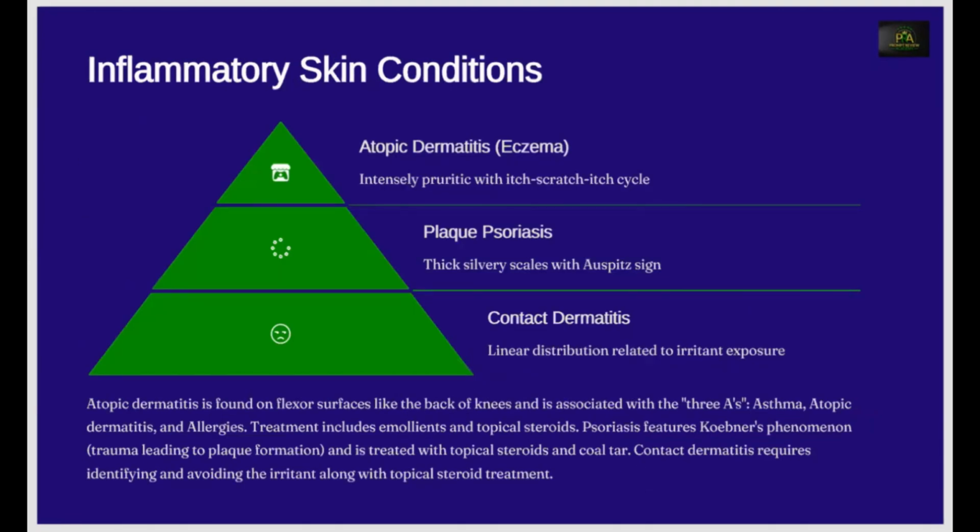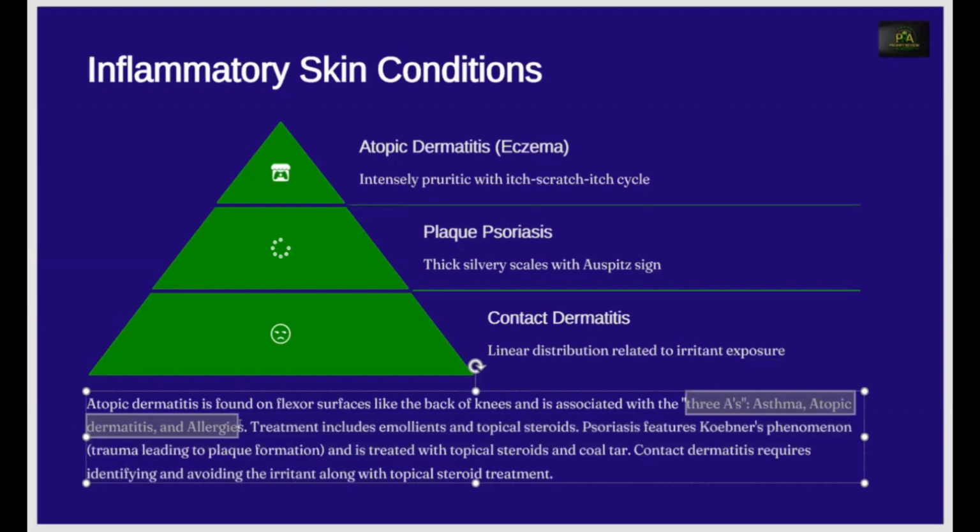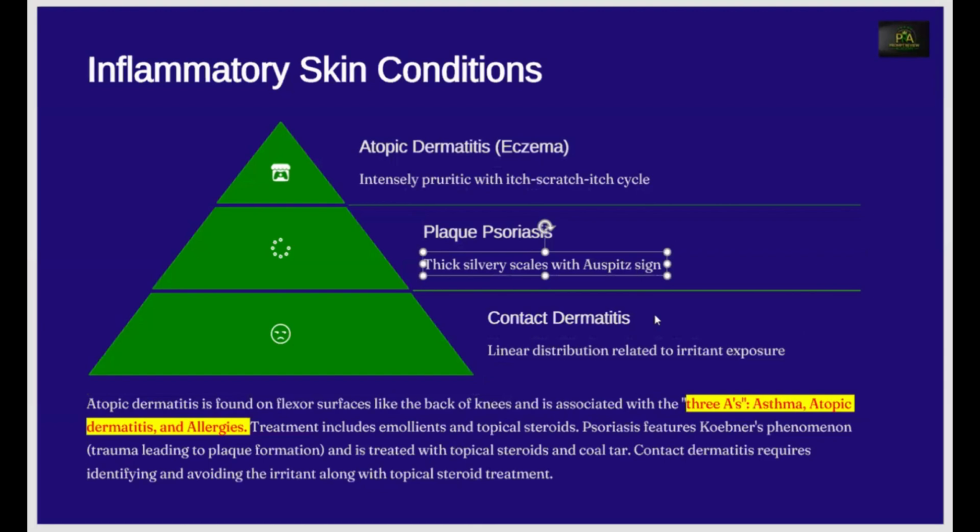We have dermatitis. Dermatitis is usually eczema. How do we remember this dermatitis? It's usually associated with three A's. What are those three A's? Atopic, which is asthma, atopic dermatitis, and allergy. Okay, then under psoriasis, we'll still look at psoriasis. But remember, psoriasis is a silvery scale, and it has an Auspitz sign. Auspitz sign is that pinpoint area of bleeding.